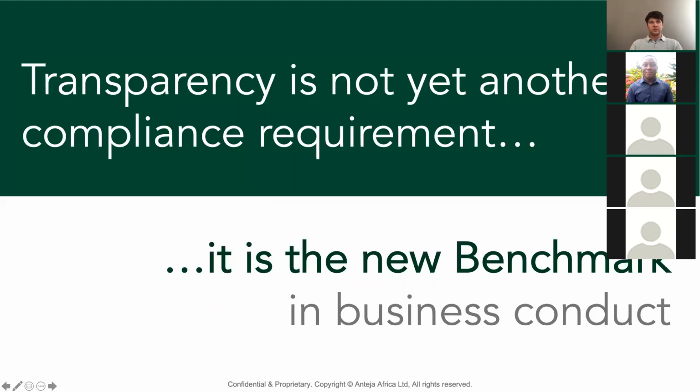So this is the key outcome that I want to reach at this point: transparency is not just another compliance requirement, like for example a certification or an audit that you have to do, or a specific type of objective within each value chain that you just need to do. It's really the benchmark in business across the different value chains. No matter if you are in cocoa, or in fruits and vegetables, or in mangoes, or in rice, it does not matter. This is coming to the point where transparency is the new benchmark in how business is being done and what the market prefers.